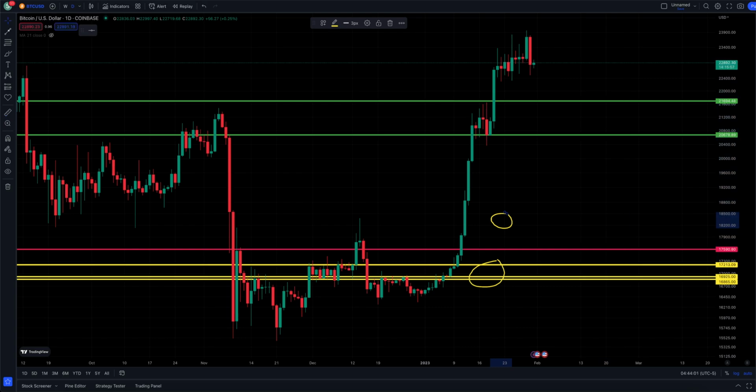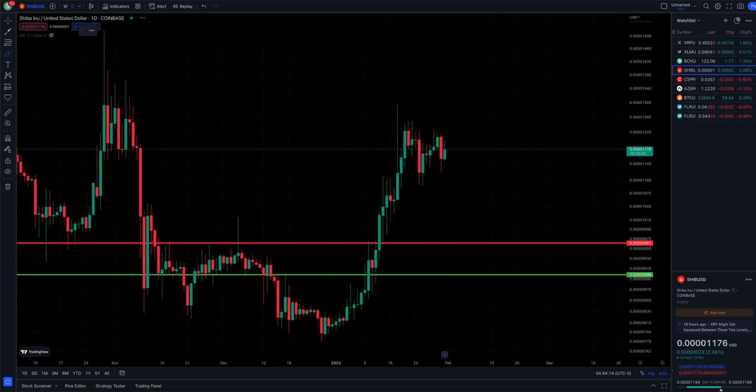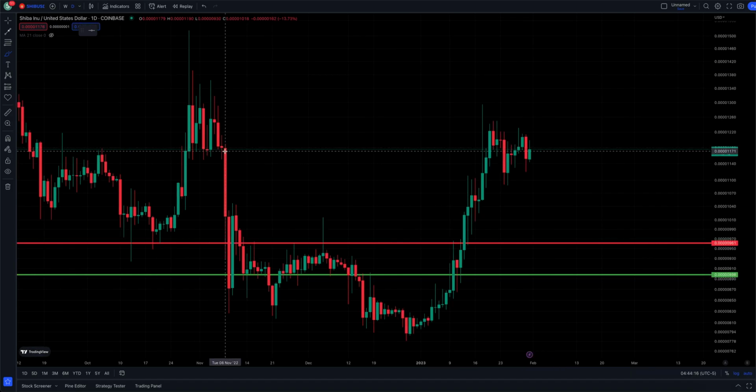Bitcoin looks a little toppy right now. We'll see how long this goes. Does it head back down to support, which is at 21,694? So we'll have to see how long that consolidation takes. Oops, this is the wrong chart.